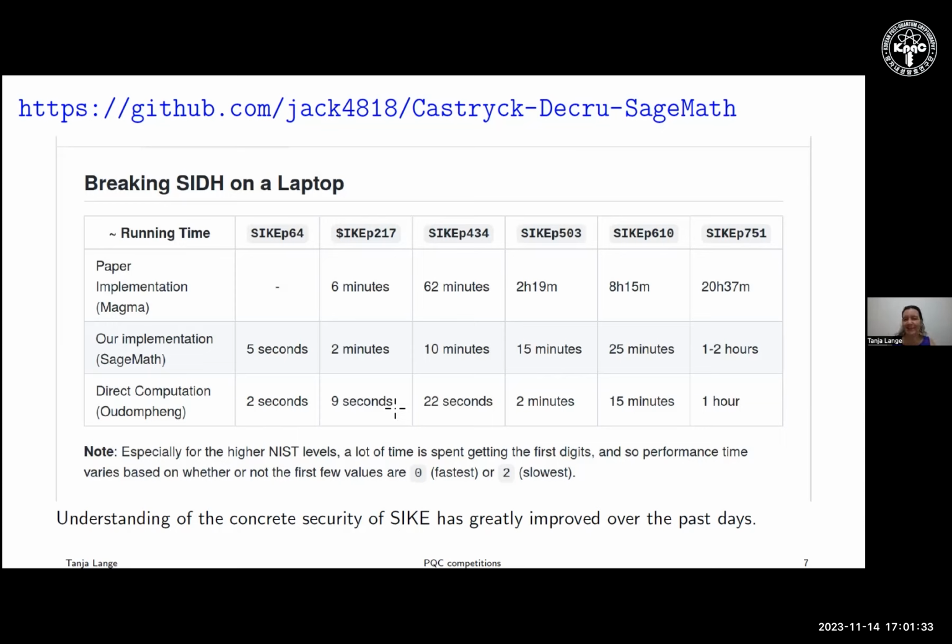Now, NIST had some comments on how their understanding of Rainbow had greatly improved over the past years. And so, one could paraphrase this for SIKE: our understanding of the concrete security had greatly improved over the past days, but not in a way that one wants security understanding to improve, because it got totally broken.